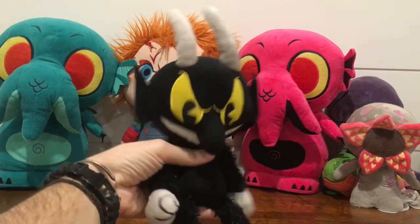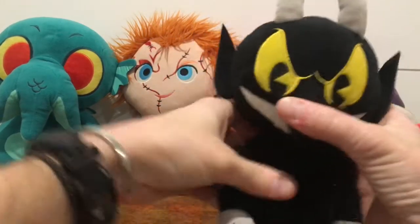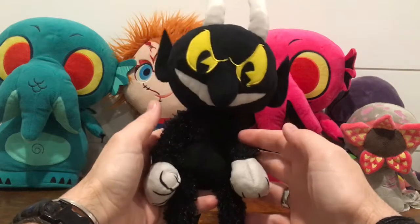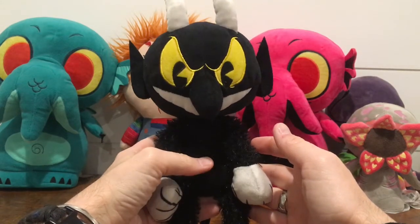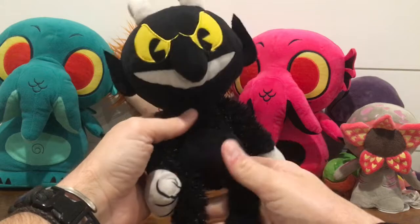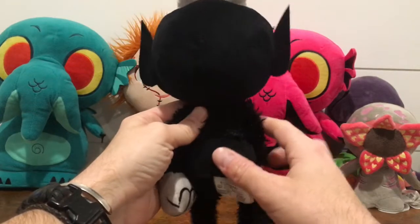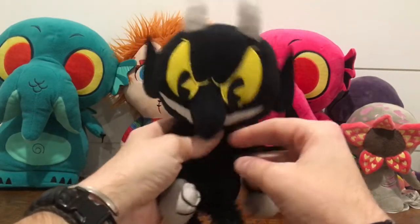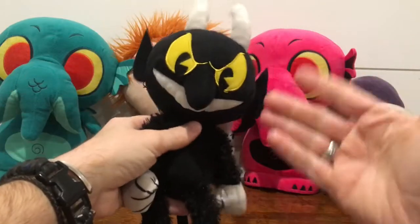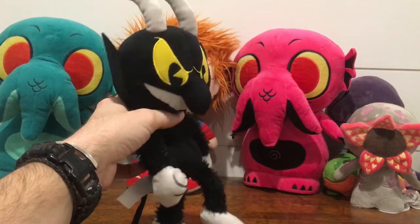And this is the devil from the game Cuphead, which I still have never gotten the opportunity to play. I'm sure I wouldn't be very good at it, but I really enjoyed other people playing it and watching them play, whether it was videos or live streams. It's just a gorgeous game. It's a great game to watch because of how pretty it is. The whole thing is hand-drawn, and it looks like old-fashioned cartoon style. So again, this is also another Funko plush, and when they came out with a plush of the devil, I had to pick it up.